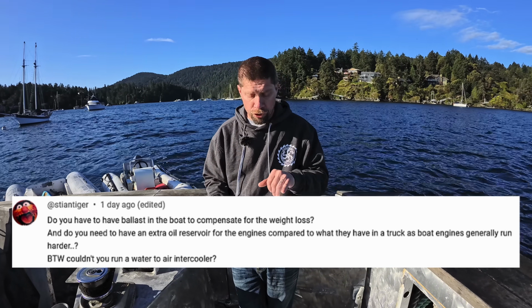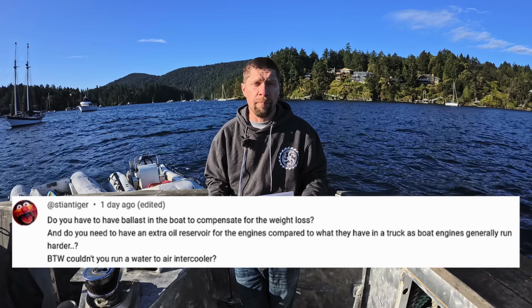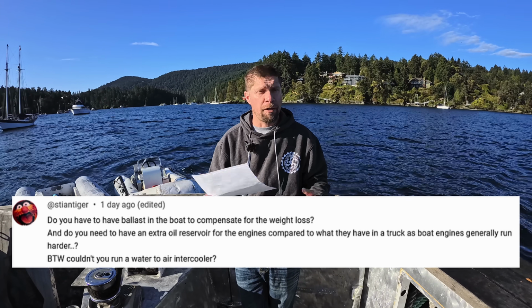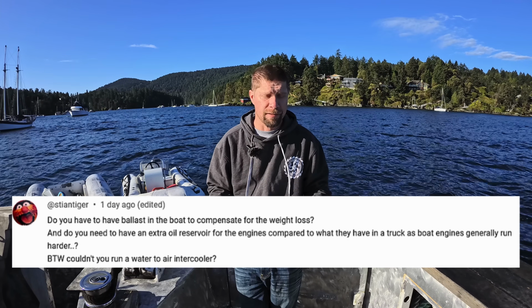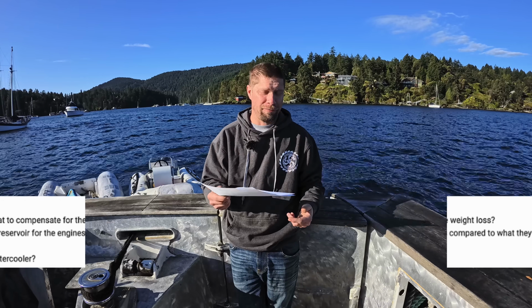Last one, couldn't you run a water-to-air intercooler? You could. It would require a little bit of extra figuring to make that happen, because typically you don't have frontal airflow in the engine room, so you'd have to use some sort of a fan assembly for that. Might be some things you'll be interested in future videos, so stay tuned for that.